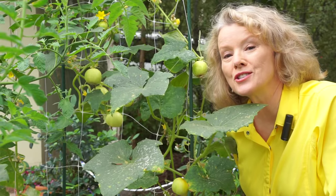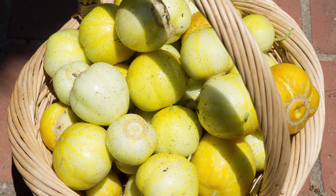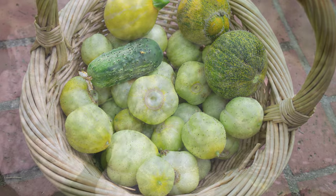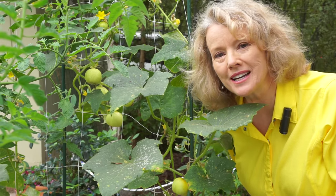One thing that will be back next year is lemon cucumber. These 5 plants grew like gangbusters and produced many pounds of fruit, some of which I made into pickles, and then powdery mildew took over. There's a little bit of activity left in this one plant, and these cucumbers are ready to pick.